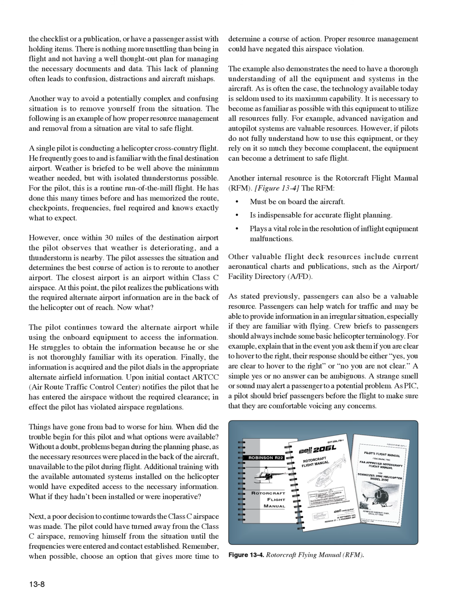As stated previously, passengers can also be a valuable resource. Passengers can help watch for traffic and may be able to provide information in an irregular situation, especially if they are familiar with flying. Crew briefs to passengers should always include some basic helicopter terminology. For example, explain that in the event you ask them if you are clear to hover to the right, their response should be either yes, you are clear to hover to the right, or no, you are not clear. A simple yes or no answer can be ambiguous.